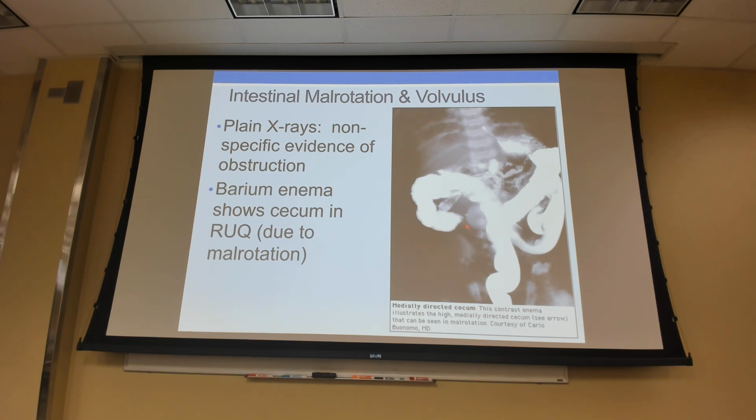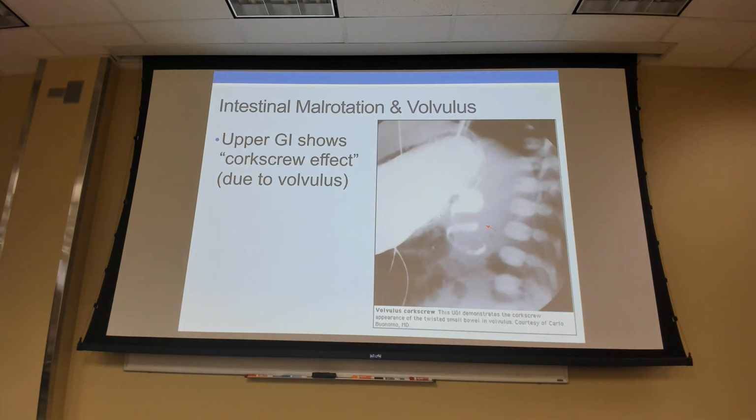You can get an x-ray. The x-ray can sometimes show a little bit of edema, a little bit of obstruction. It's pretty non-specific, not particularly helpful. With your barium enema, if you're going from the bottom, you're expecting to see it go through that large intestine. That's where you're going to see that displacement of the incorrect anatomy. So if you get something that looks like this, you're like, that is no anatomy that I know. That is nothing that I am familiar with.